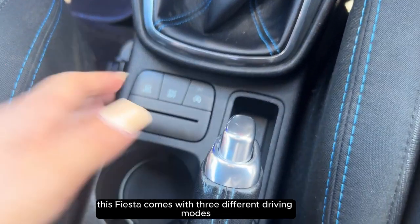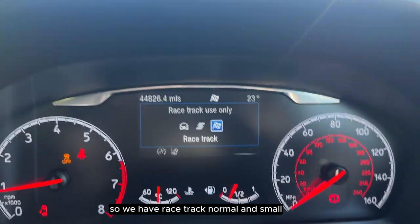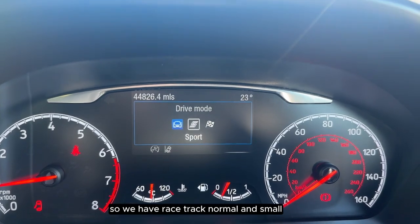This Fiesta comes with 3 different driving modes. So we have racetrack, normal and sport.